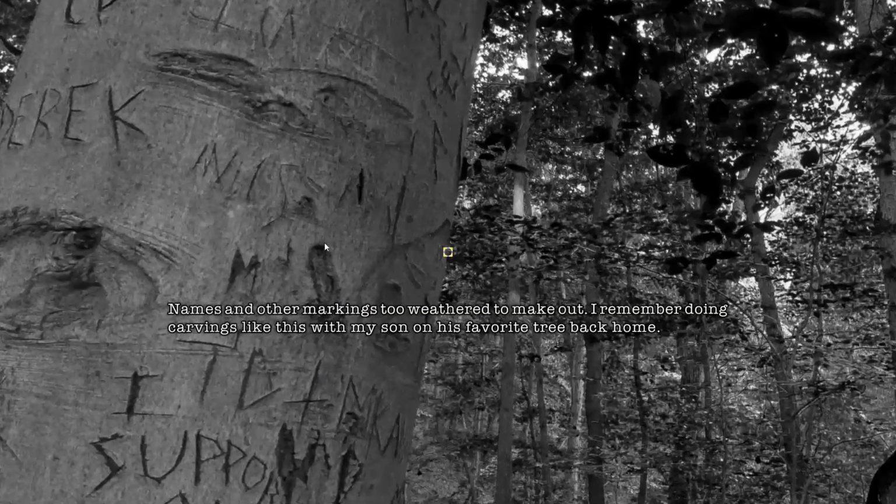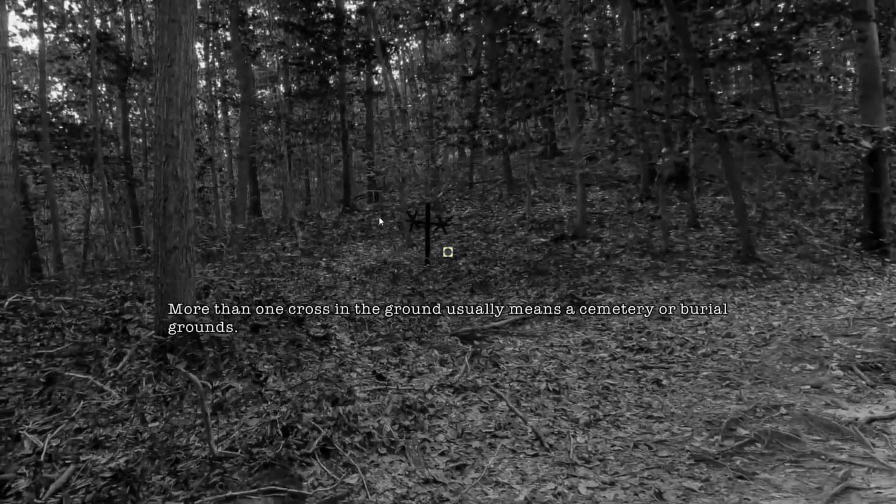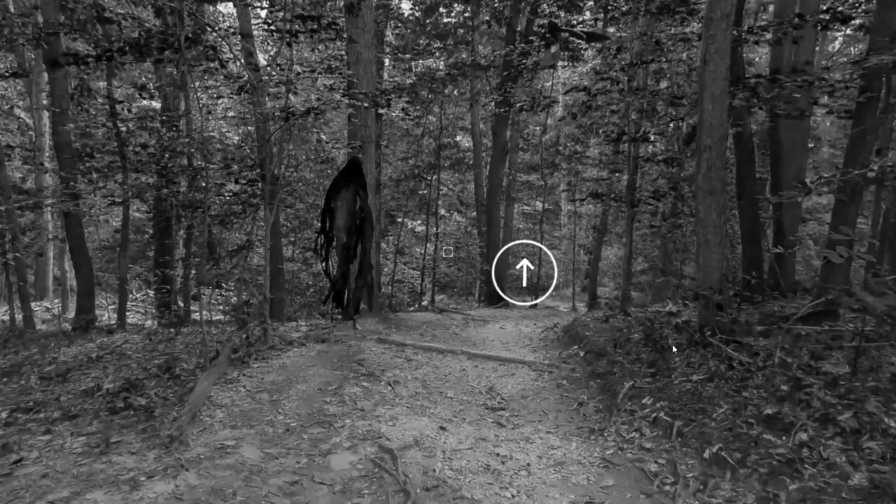I support... it's hard to read it. Names and other markings, too weathered to make out. I remember doing carvings like this with my son on his favorite tree back home. More than one cross in the ground usually means a cemetery or burial grounds. That's true.